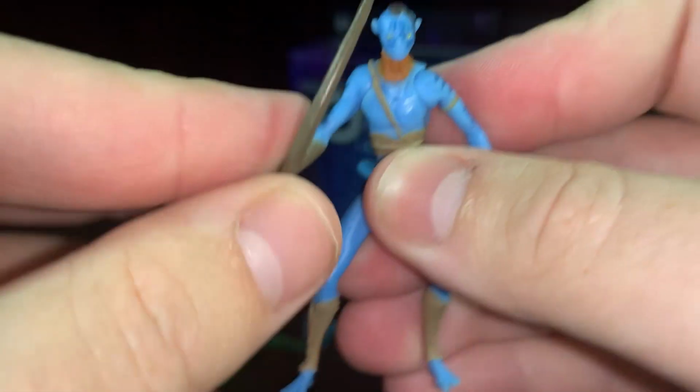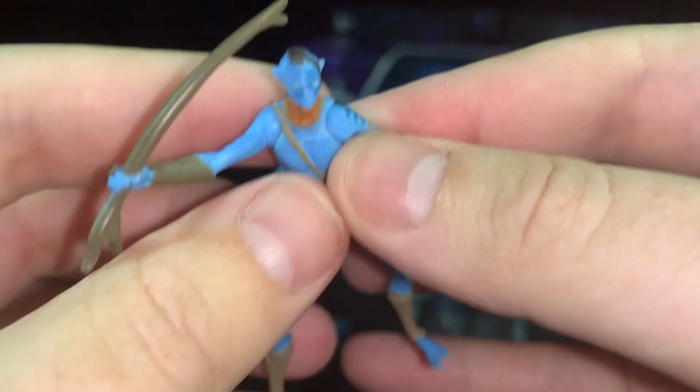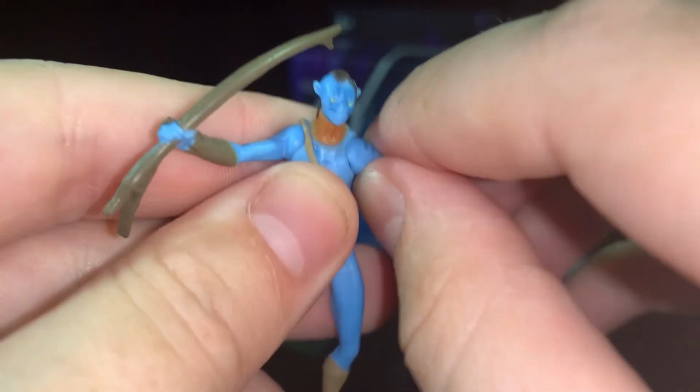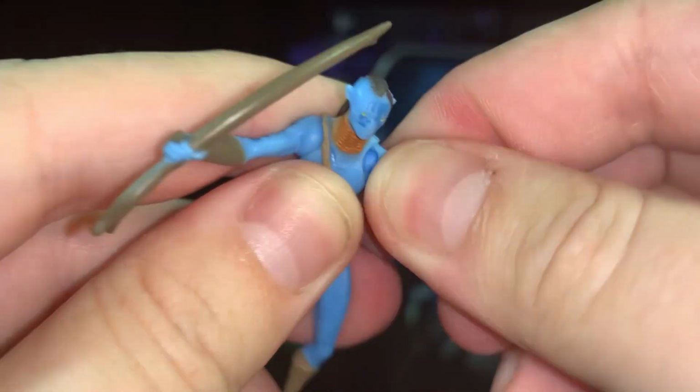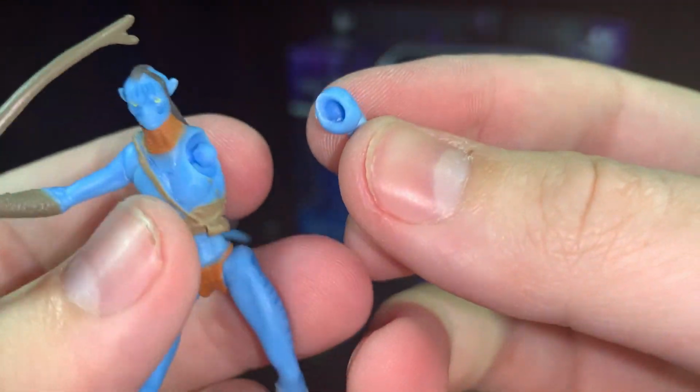Articulation wise though, his arms go up and down, but they also are able to go a little bit in and out, so you can have some distance between him and his hips there. His arms are on very similar pegs as the rest of the dire horse, and they can just come popping off like that.